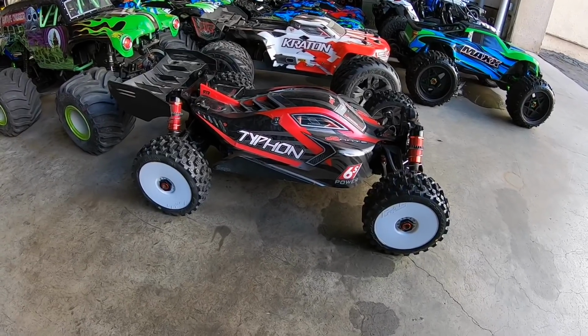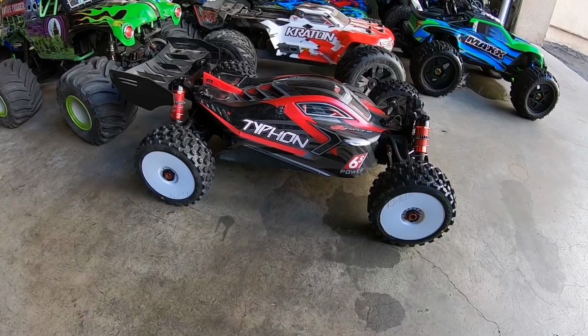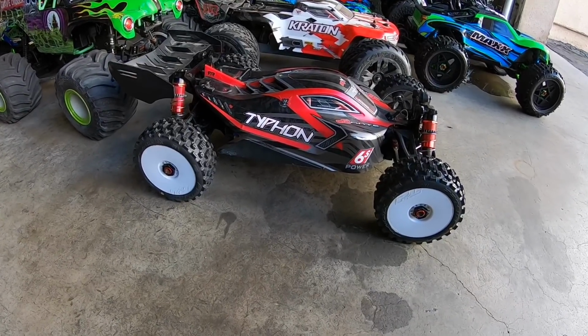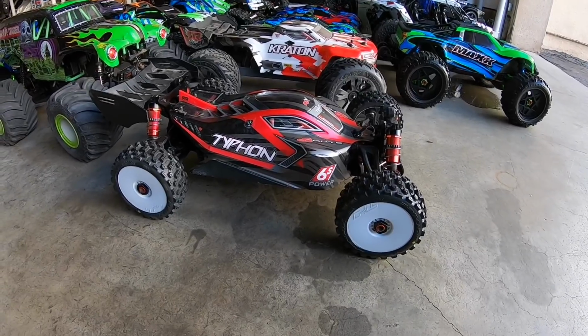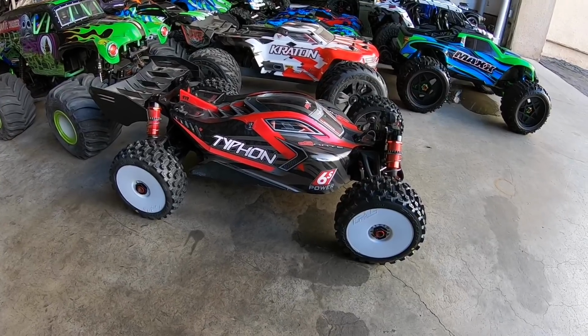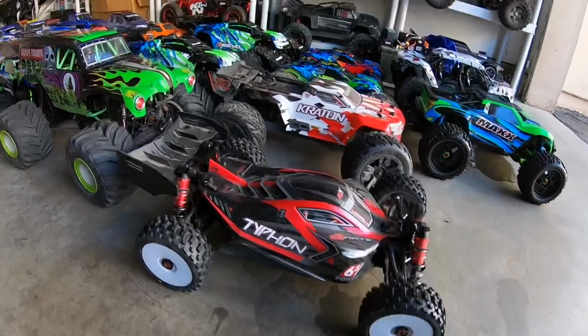Now the TLR Typhon handles way different than this one, and I think it's because of the electronics and the low-C tuning, with the stuff low-C put on it. It really changed and made this thing handle like a beast. But this thing's a basher. It doesn't break. You can send it anywhere. Just doesn't have a lot of ground clearance, and I think that's where we struggle.